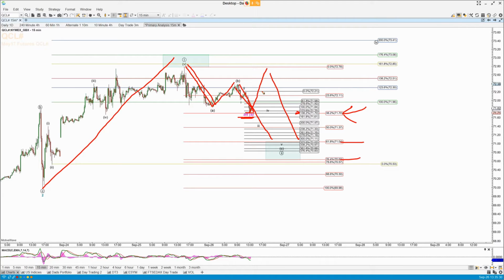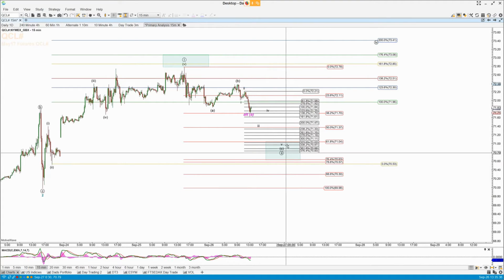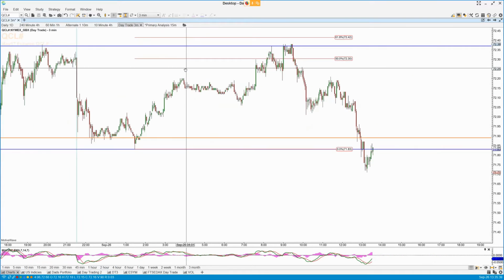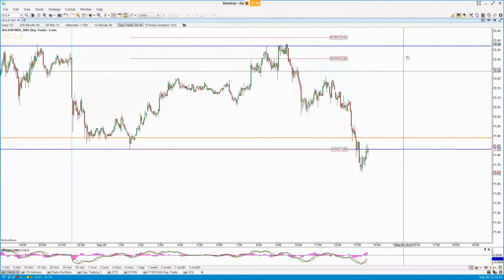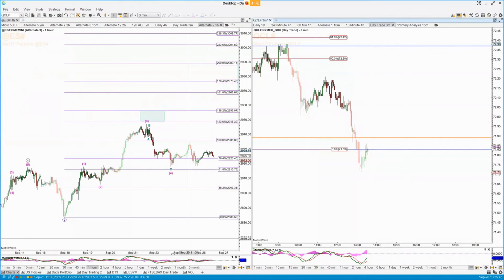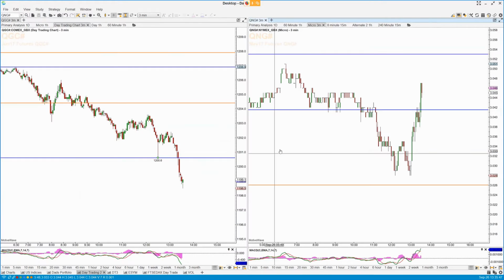So if we start to push up, I'm going to assume that this correction is going to drag out a bit longer and give us a larger BC before we hit the target region down here. So it still continues to be tricky, but it does offer up some nice day trading opportunities along the way. So that's what we've got in CL this morning.